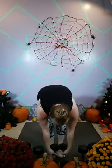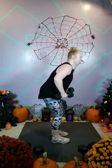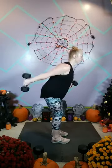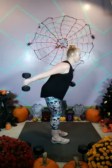Good work. Whew. Got an alternating tricep kickback. It's a nice little rest spot before we knock that cardio up again. Alright guys, roll those shoulders back. Squeezing the top.